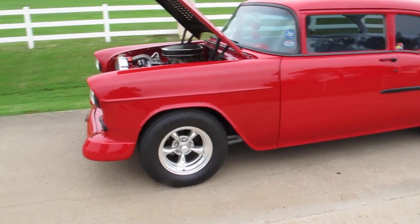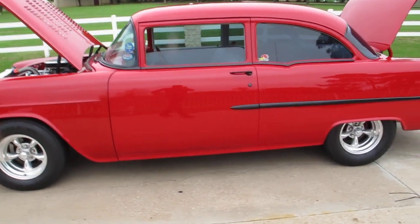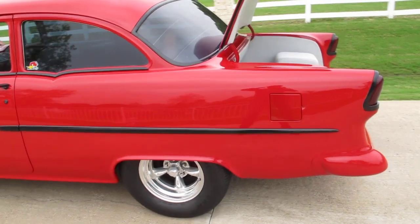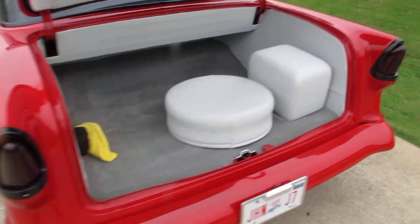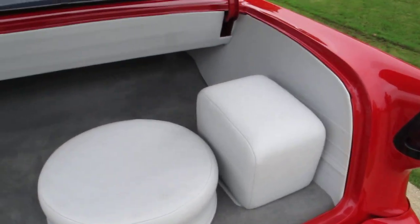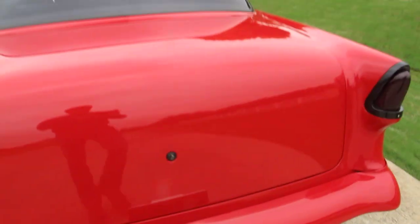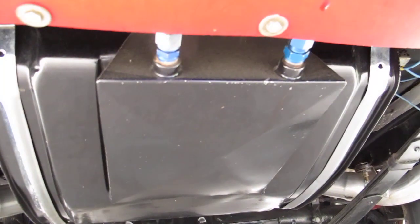And I'm here today to show you a beautiful 1955 Chevy two-door post. And I don't even know where to start on this car, but I guess we'll start in the trunk. The trunk is all finished out, spare tire cover, battery cover, carpet. It's even got a liner on the top part of the trunk. The rear end of the car is a Ford 9-inch, and it has disc brakes. It's got a fuel cell on the bottom.